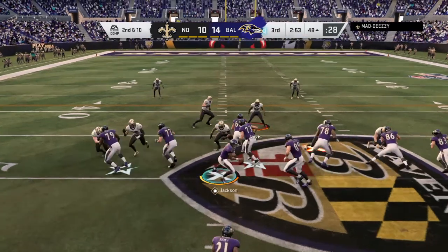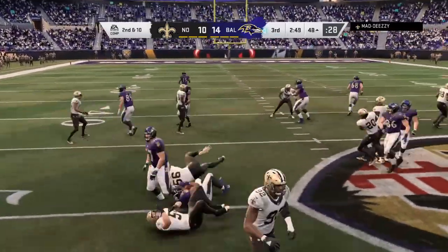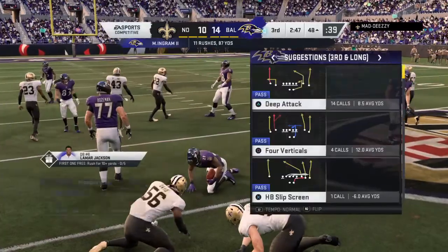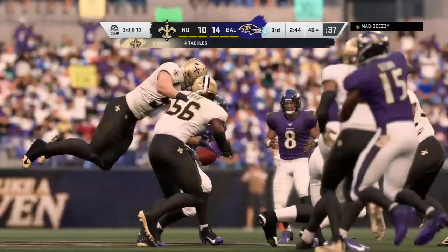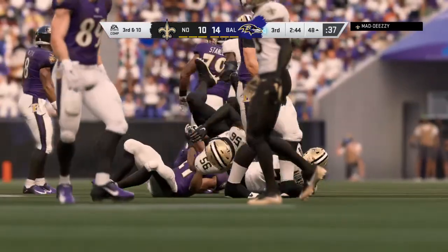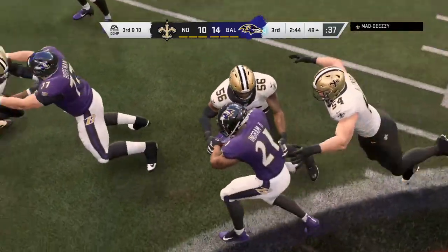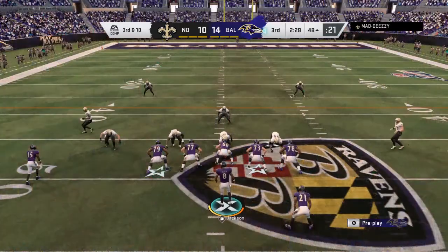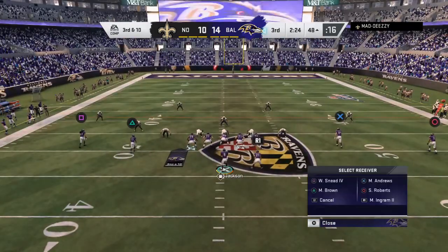Ingram, trying to find a lane, but instead he'll get back to the line of scrimmage. And no gain on that one as it brings up a third and 10. But we just saw a great example of what we talked about with his coach prior to the game. He's definitely one of the better linebackers at reading a play and flowing to make the stop before it turns into something big.